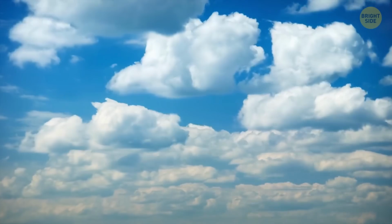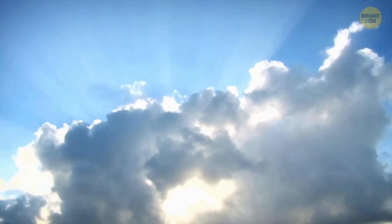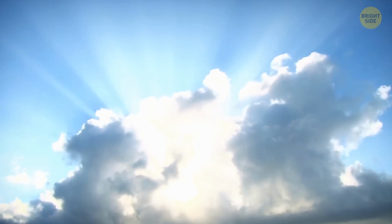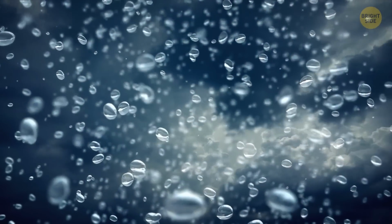Clouds look white because they're reflecting sunlight off the water droplets. When they're thin, a large portion of the light passes through, making the cloud appear white. As the amount of water increases, so does the thickness. We see it as gray.